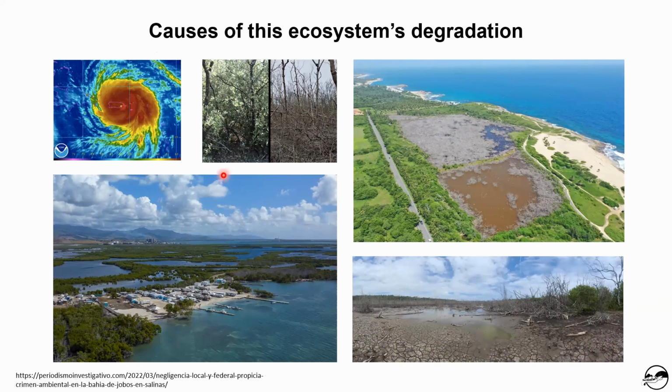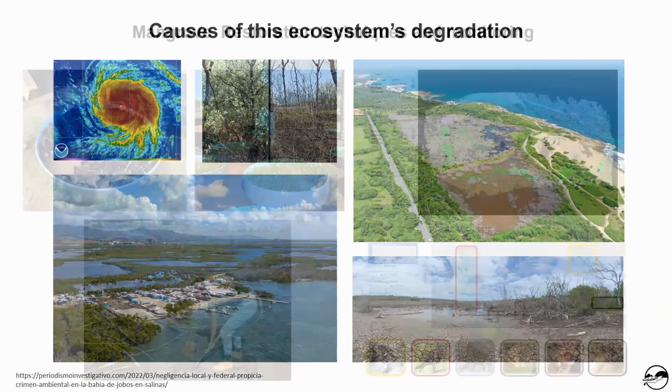Another big cause of the degradation of these ecosystems is the misuse of land and illegal land appropriation. Just mangrove forests being completely shaved down and construction taking place in these areas. This is one of the most recent cases in Bahía Salinas. And of course, you could just appreciate how these ecosystems do not seem to be regenerating at all by themselves, which is why we've been taking action and just helping these ecosystems out.